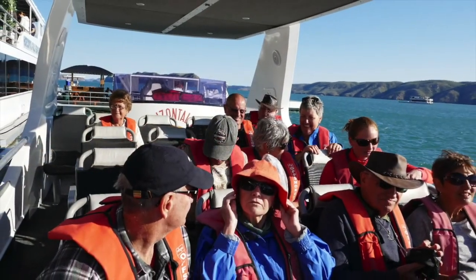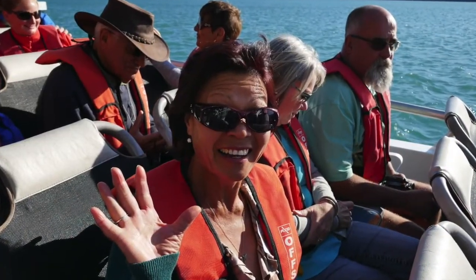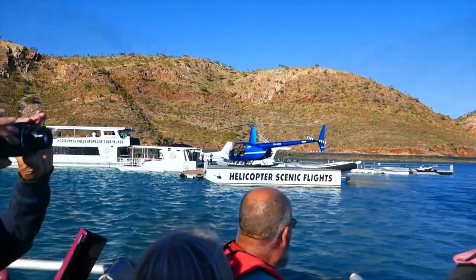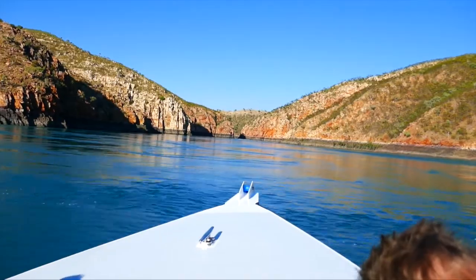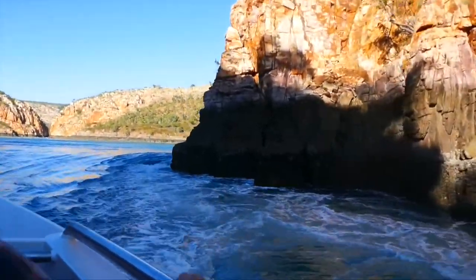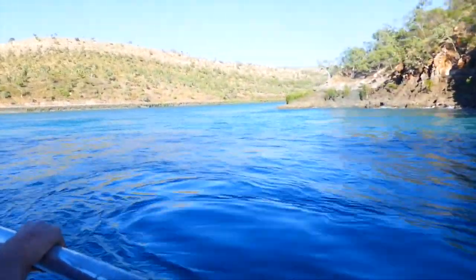This is one of the boats that takes you up through the falls. They have three outboard engines, 300 horsepower each. And here we are heading into the first, the lower level falls, and going through those. It's a bit wider, so the flow is a little bit more manageable.